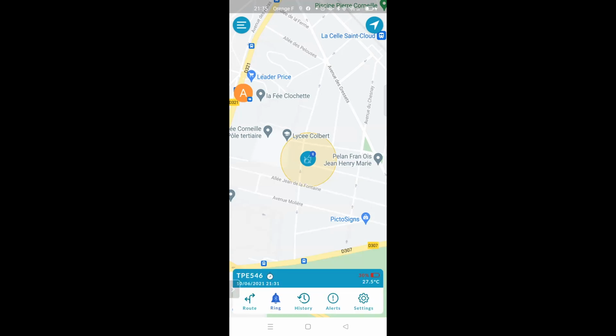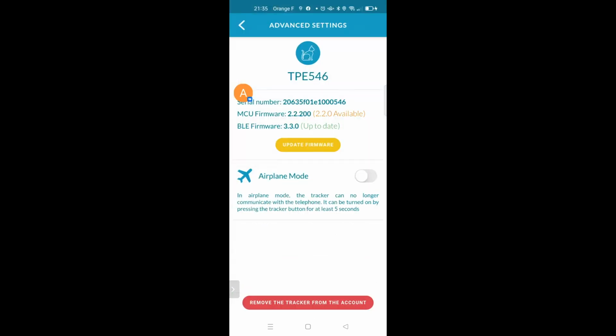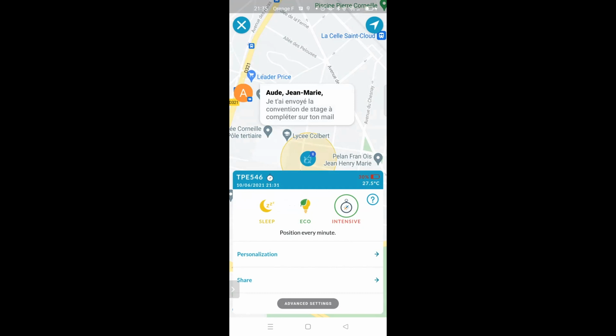The other things that you can do with this app is upgrade the trackers. If you go to advanced settings here, it will tell you if the firmware is up to date, and if not, you will be able to update it over Bluetooth. The modes are simplified. In the case of the professional app, you can set motion tracking, start, stop, all sorts of details.